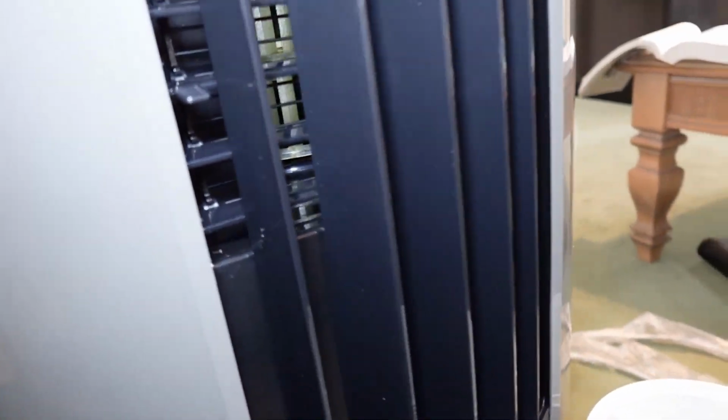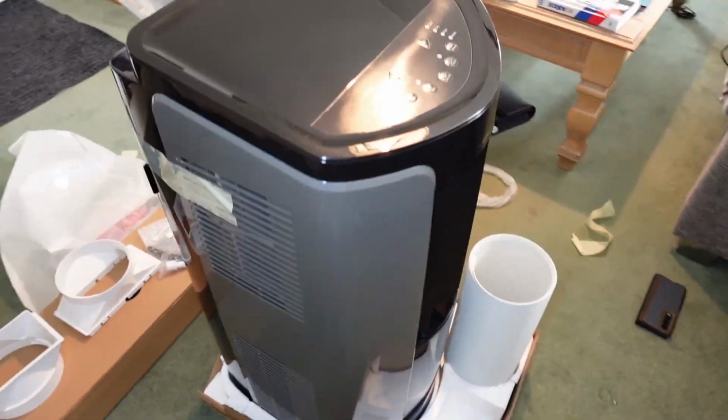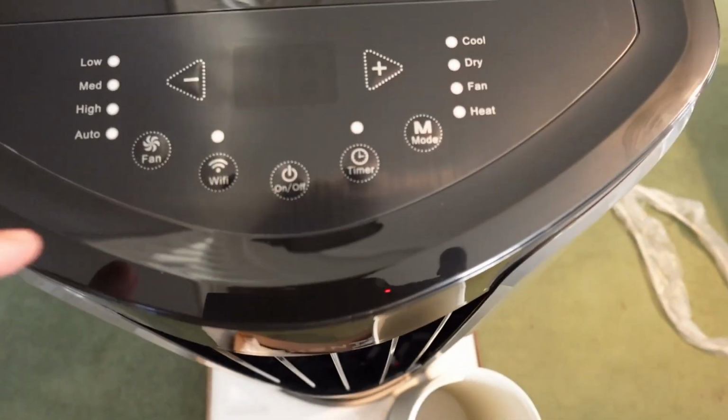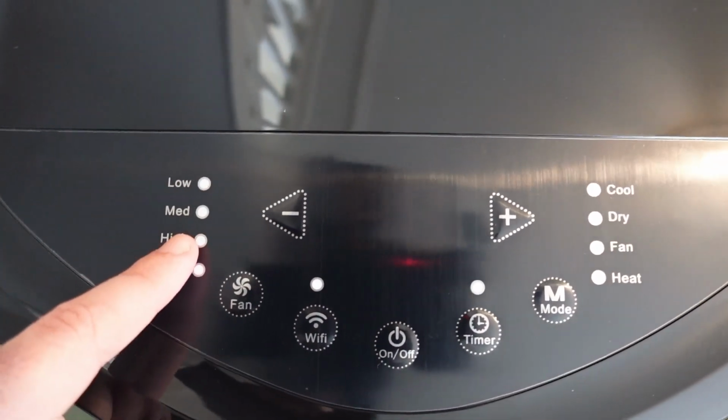And yeah, this is how it looks. It looks great. Let me show you from the sides as well. Hold on, let me turn off the light. We get Wi-Fi function. Here it shows out the speed.